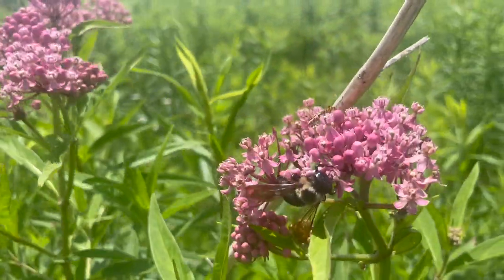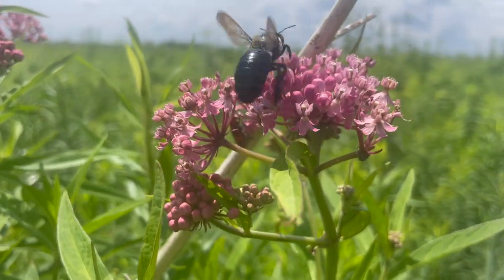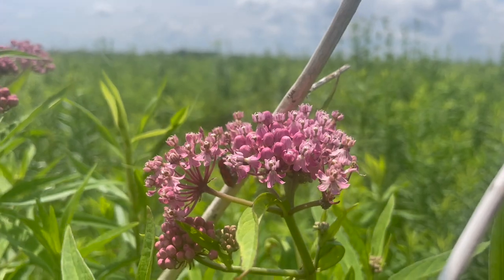The bitter leaves of the milkweed don't appeal to livestock, and sheep are especially susceptible to the poisonous compounds, and sheep fatalities are common after foraging.